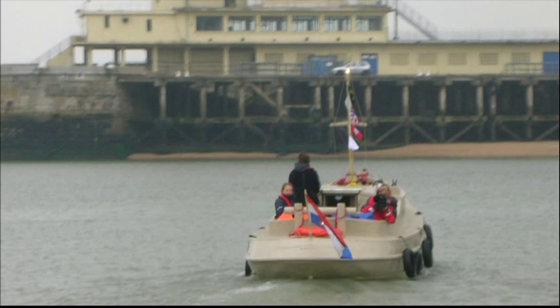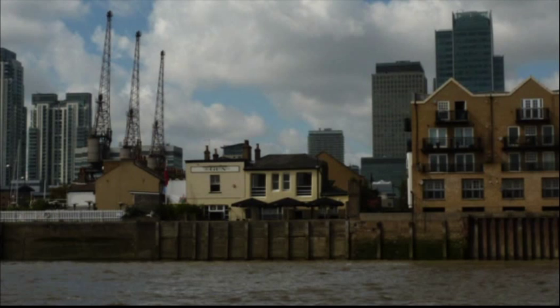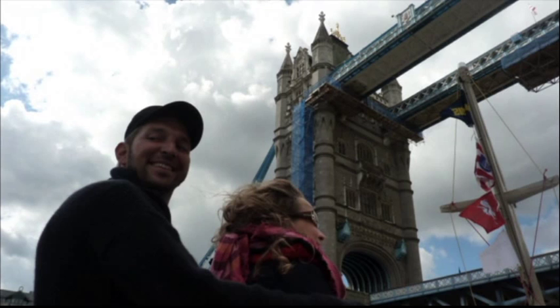And then we set sail up to London, and then we were back on the river again. It's quite a distance to London again. Seeing a city from the river is really the best way to enter a city. And this is my girlfriend, and now she's my wife. She was on the ship, and that's it, actually.